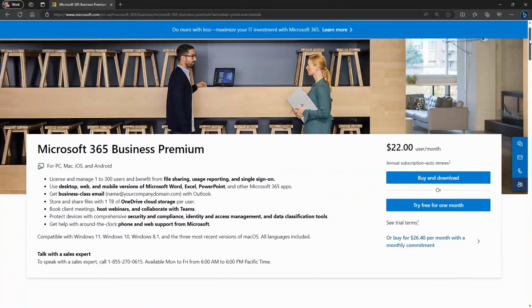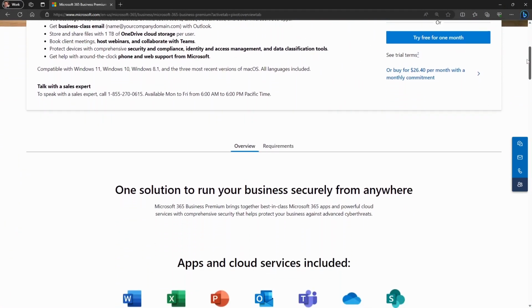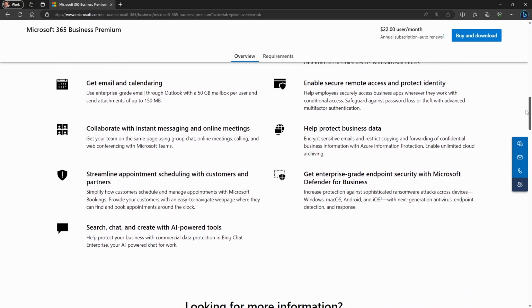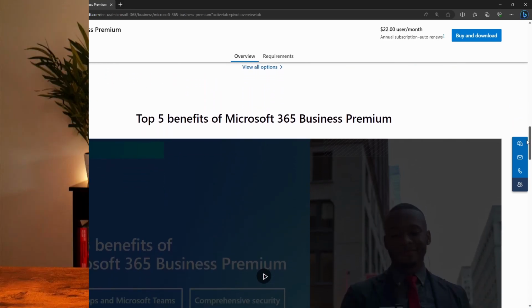So first, there are multiple flavors of Microsoft 365, so let's focus on one. The one I highlight the most on this channel and I believe represents the best overall value for small business. That's Microsoft 365 Business Premium. This is targeted at organizations of 300 seats or less and comes in at $22 per user per month.